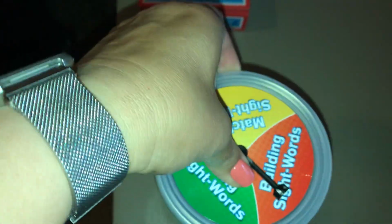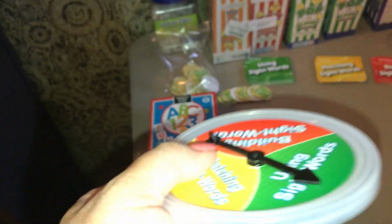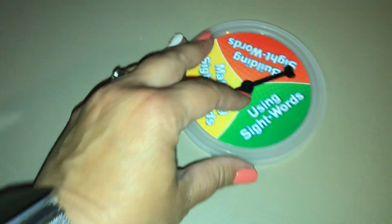So I've already opened up this can, which is why it's empty, and I took off the cover. Oh, look, that's the spinner, is the cover. So it's going to be harder to lose because it's part of the cover. And inside, you're going to find 3 decks of cards, and they match the words on the spinner. So using sight words, matching sight words, and building sight words.